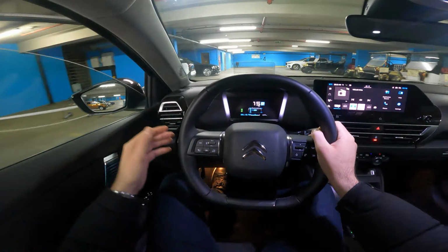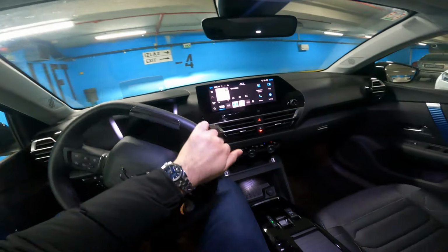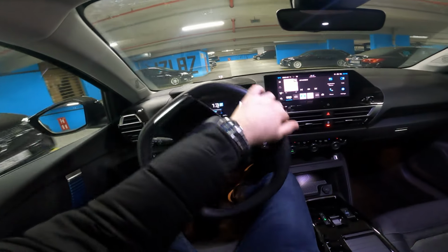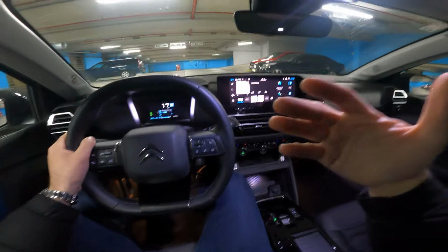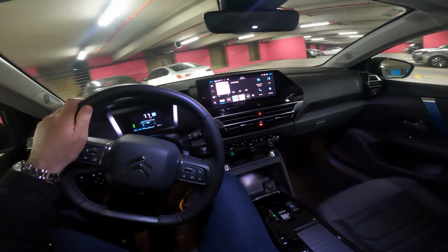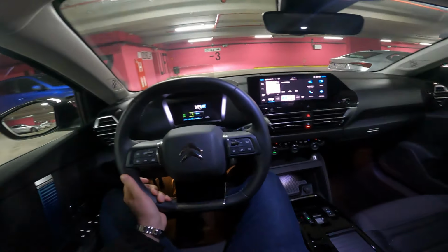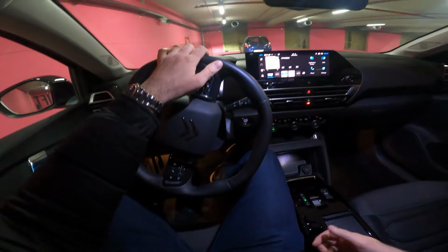electric sound. So this is the electric version, 136 horsepower electric motor and 50 kilowatt-hour battery, giving you a WLTP range of 360 kilometers on a single charge, 100 kilowatt DC charging. And also there's another electric version available. That one has 156 horsepower and 54 kilowatt-hour battery, giving you a WLTP range of 420 kilometers on a single charge.